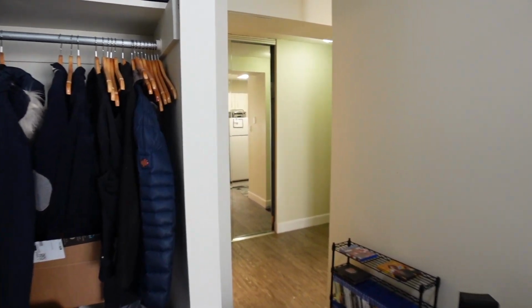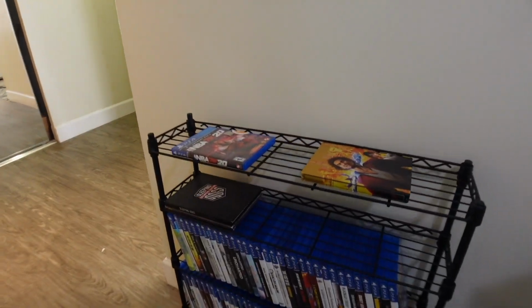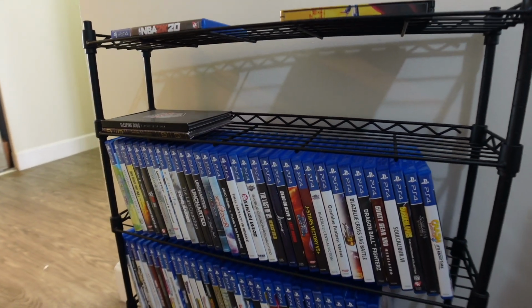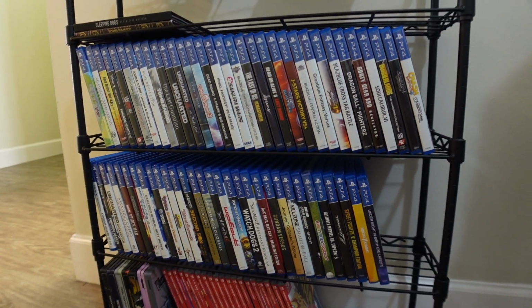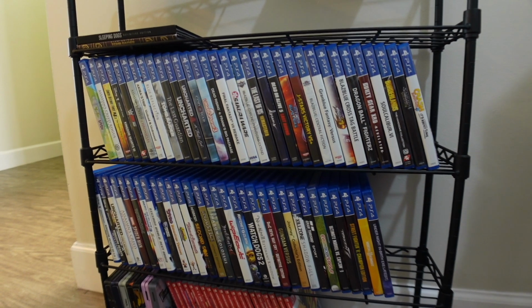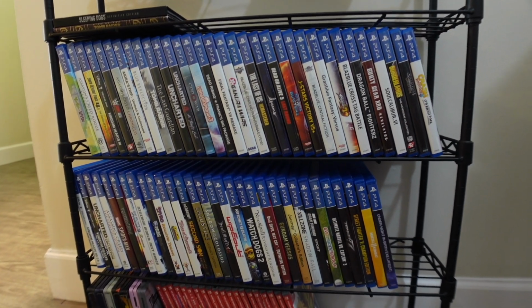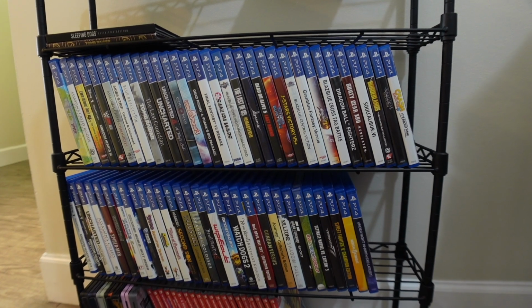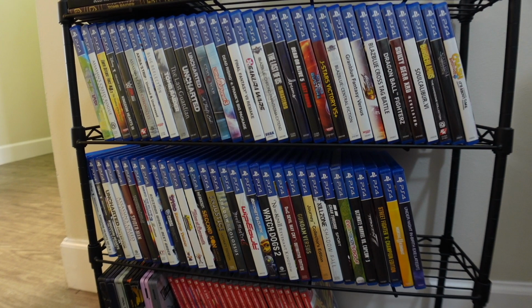Alright, and then over here, this is my PS4 video game collection. This is where all my PS4 games go. I don't really play most of them, I think. I play these games maybe once or twice. Some of them I play more because they're multiplayer games. But most of them I just play once or twice, but I have them here.